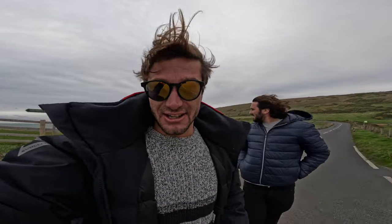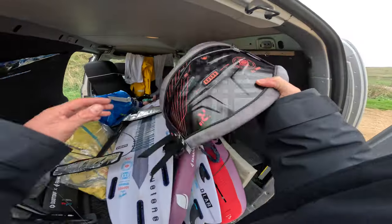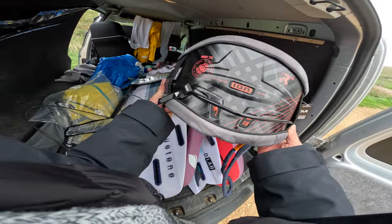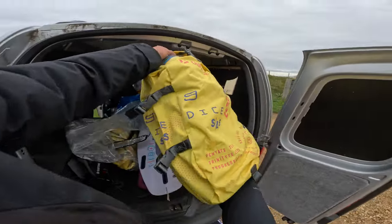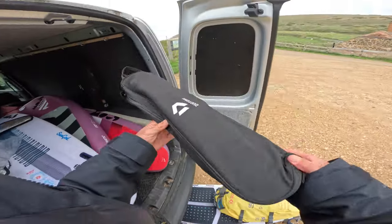Need a kite launcher on a day like today for sure. Next question is what toys? A new harness, a new Ion Riot TS, I think approved. The Dice SLS 9 meter with a little.